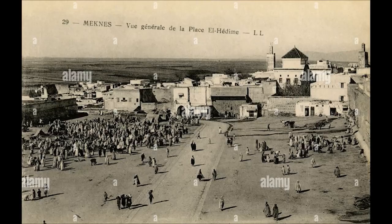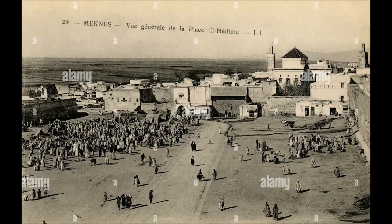So now let's have a look at Meknes. Here is the city of Meknes. And what is shocking, we see a similar thing. The city, we can't really see it. It's like there are new buildings, as if they've just been built. Can you see it? This is like 100 years ago.